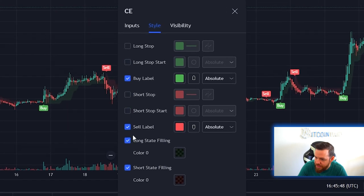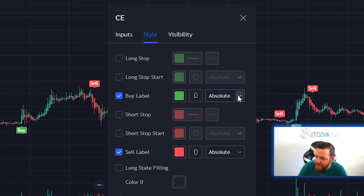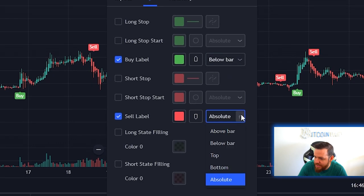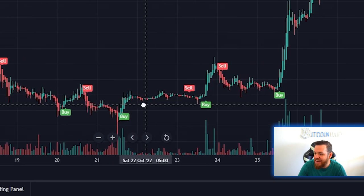So let's take this off, this off, this off, this off. And then we're gonna go to the buy label and change it from absolute to below bar, and the sell label from absolute to above bar. Hit okay, and our indicator is now set.